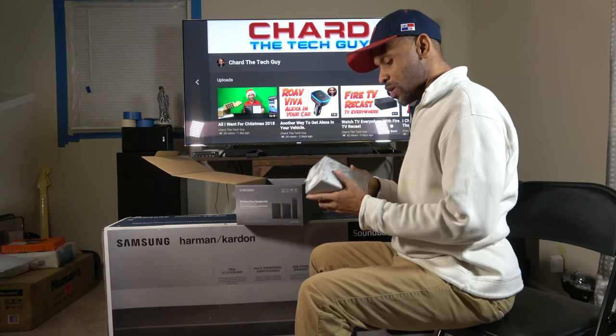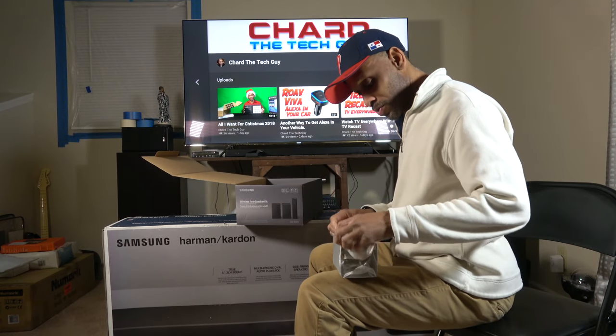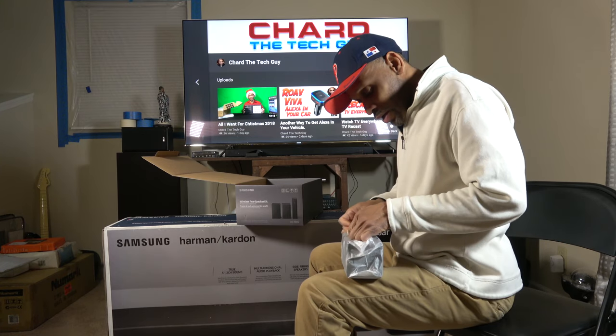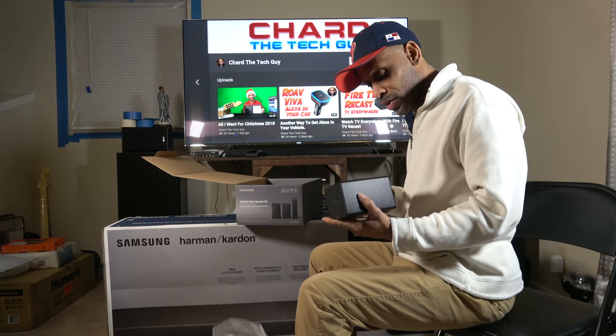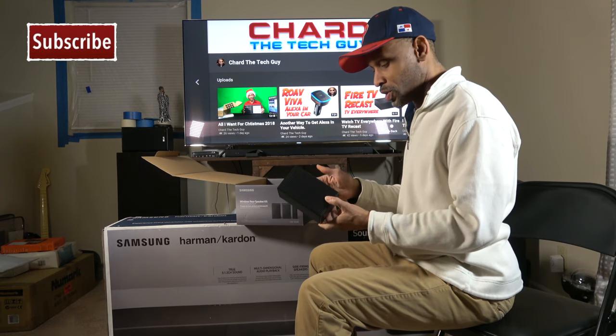There you have it. These are the surround sound speakers right here. They're pretty small and tucked away, you know, so I can just tuck them away behind my chair right there and they will fit nice and neat. Pretty simple.